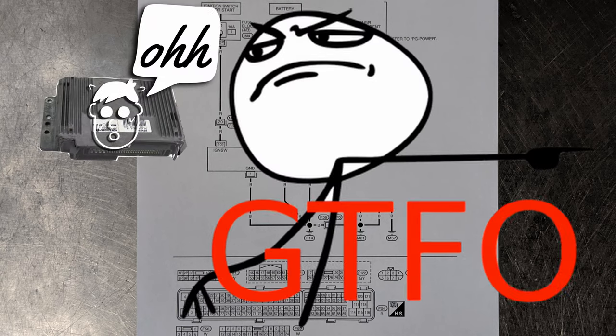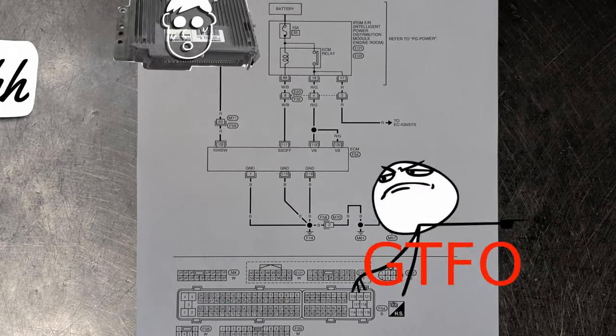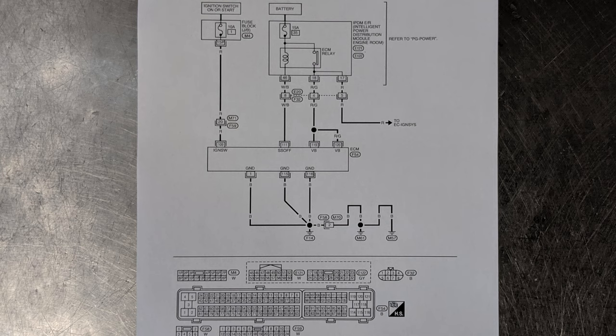That's three strikes. If there is something that I should have checked and I did not, please feel free to leave your comments in the comment section down below. I would love to hear your suggestions. I'd also like to point out that this PCM is not communicating over the CAN network. So let's take a look at that right now over the screen, and I'll show you exactly what we got and how we tested the communication issue with this computer.